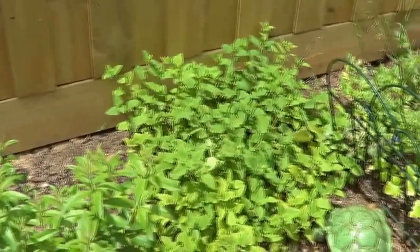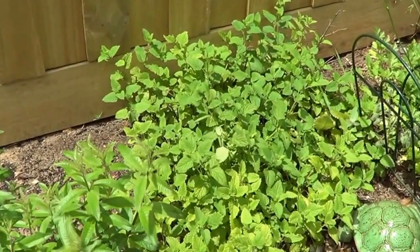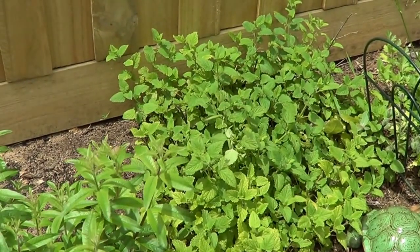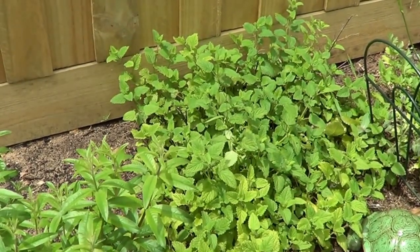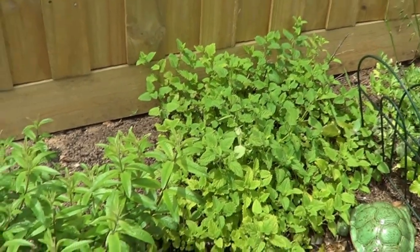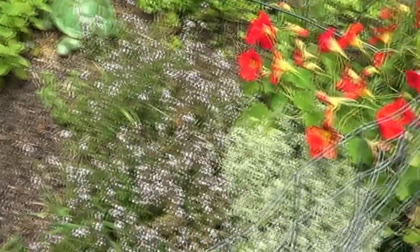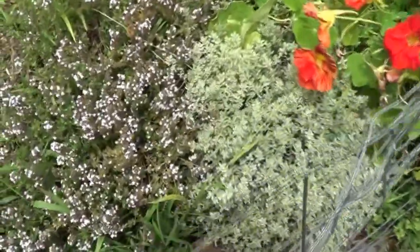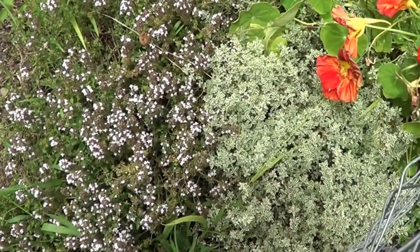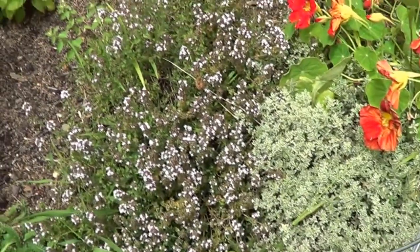And then over in the corner here, that's my lemon balm. It's actually really good for leg cramps and also for aggression. So if you're feeling a bit angry, I put the lemon balm and the lemon verbena together in a nice tea. And down here we have two types of thyme. We've got the lemon, which is a variegated one, on the right, and the common thyme on the left.